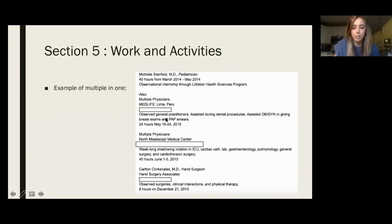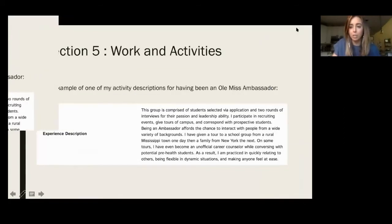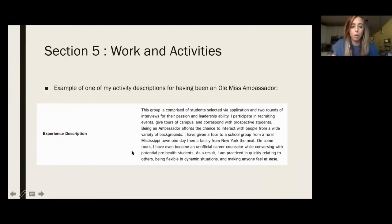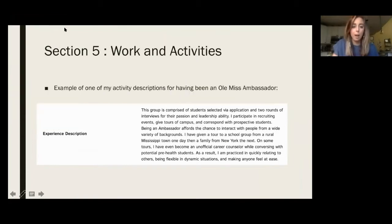All right, let's go back to this one here. Okay, so here's an example of one of my activity descriptions. I know when I first started working on my application, I had absolutely no idea what I was supposed to write about what I had done. So here I wanted to give you guys an example of one that I did. And I was an Ole Miss ambassador when I was at Ole Miss, so basically a campus tour guide for prospective students. And here's what I had to say about it.